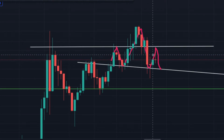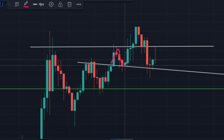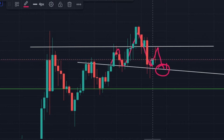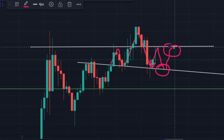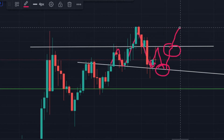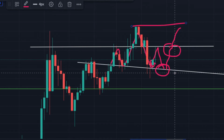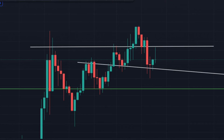Now, same way, if you go up, let's say you hold this, you get a confirmation of a weekly candle closing as a green candle like that, and then you move up, you break this, you will come all the way up to this level, the all-time high, and then you can be just creating another pattern like this.